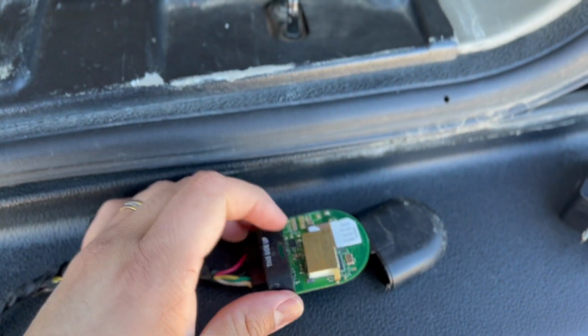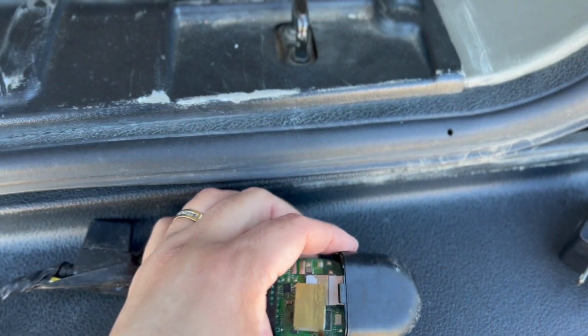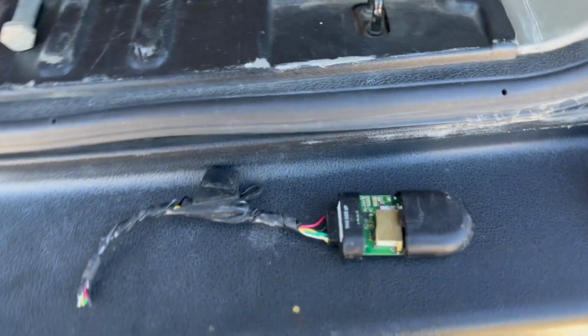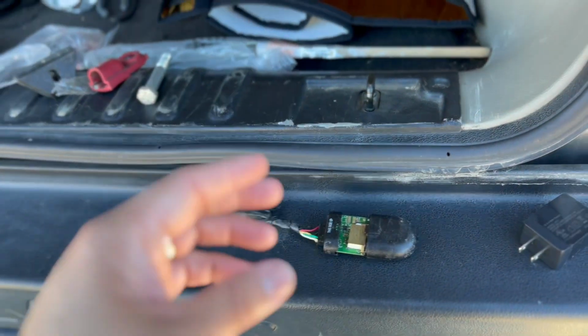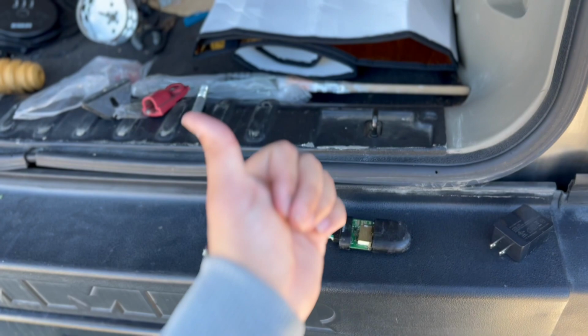For those of you not familiar with these, this right here is pretty much part of the motherboard of a cell phone. And this works kind of like a cell phone. It receives a phone call from the system, and replies to the phone call with pretty much all kinds of info on where the H2 is, so that whoever owns the H2 at that time, or if this was a fleet vehicle, can say, hey, one of our trucks got stolen, or we haven't seen it, or we're trying to locate an employee. That's what it's used for.